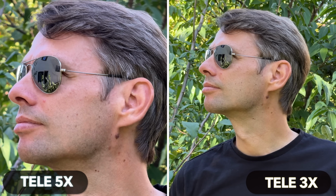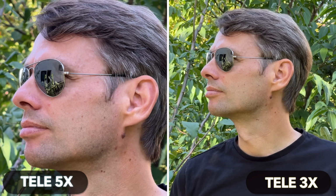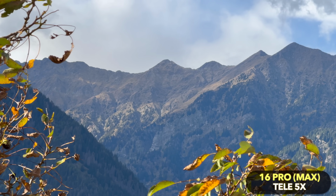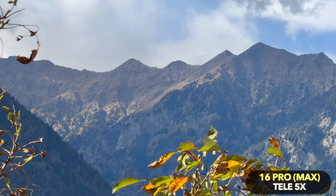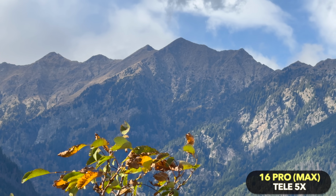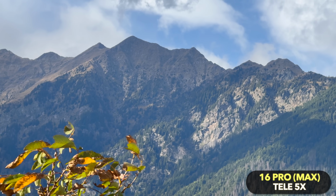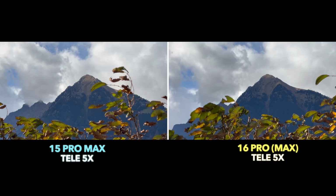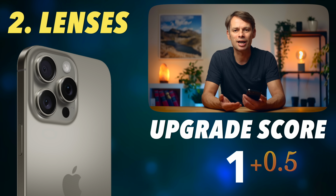A longer focal length does not only have advantages, it leads to poorer stabilization and, for example, shots of groups of people have become more difficult with the 5x, as you must now move much further away to get everyone in the picture. Nevertheless, I would say that the new telephoto lens is an advantage, at least for the iPhone 16 Pro. So it depends on which iPhone you're coming from. If you're coming from the 15 Pro and not the Pro Max or an older iPhone, the upgrade may be relevant. I give the 16 Pro half a point.